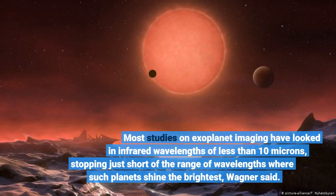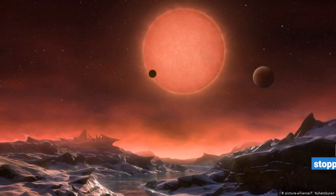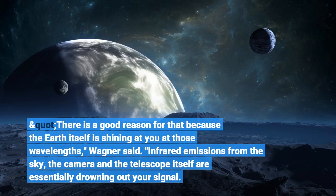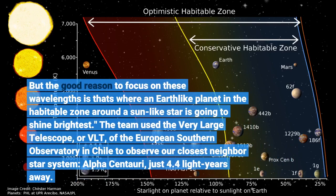Most studies on exoplanet imaging have looked in infrared wavelengths of less than 10 microns, stopping just short of the range of wavelengths where such planets shine the brightest, Wagner said. There is a good reason for that because the Earth itself is shining at you at those wavelengths, Wagner said. Infrared emissions from the sky, the camera and the telescope itself are essentially drowning out your signal. But the good reason to focus on these wavelengths is that's where an Earth-like planet in the habitable zone around a Sun-like star is going to shine brightest.